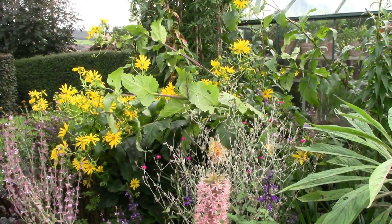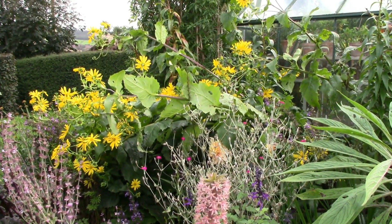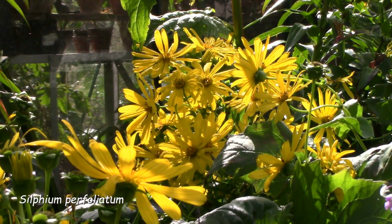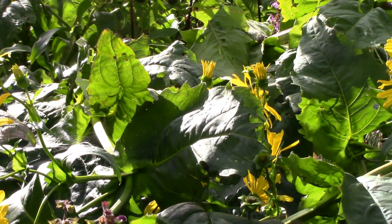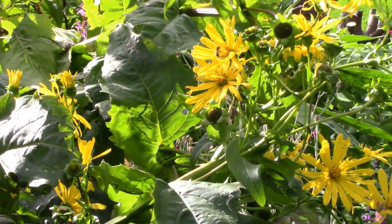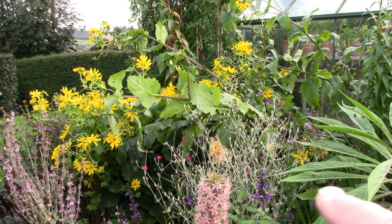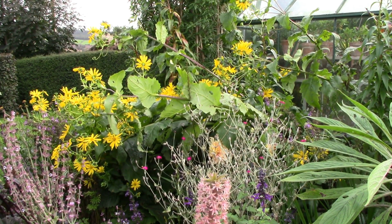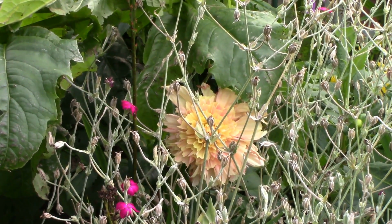And we have lots and lots of Silphium which have tripped over the hoops that I put in place to support them and are lying prostrate across the other plants. Not great for the other plants, but it is giving us a little bit of colour in the mid-distance of this border, even though it's false because these plants really should be at the back. Can you see right there a big dahlia which is being totally smothered? Generally speaking, this is the kind of thing that happens when you don't actively manage a border.